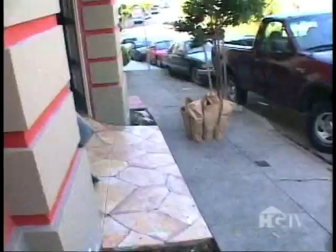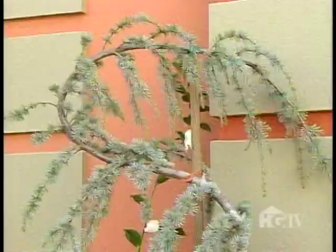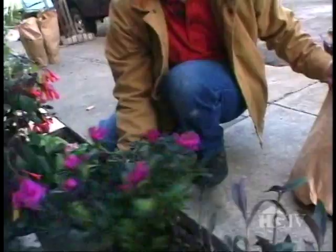Later, plants arrive and Daniel gets to spot. Against the house, pendulating cedar trees. So these actually grow down? They do. They're a pendulating tree. They are trained to grow into this spiral pattern, but the overall growth habit is to grow down. For color, fuchsia and white flowering mandevilla.